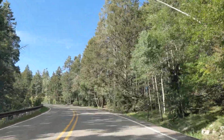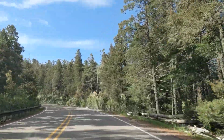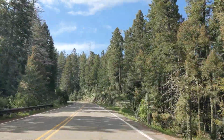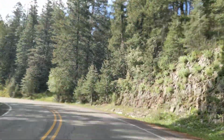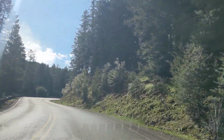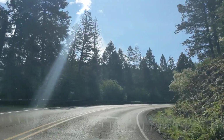Never been to Sunspot. Wonder why. We should be there soon. How many times have I said that? 10? Well, I want to tell you, off to the right, it is straight down. Right into the sun there.